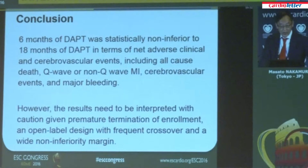In conclusion, 6-month DAPT was statistically non-inferior to 18-month DAPT in terms of net adverse clinical events, including all-cause death, non-fatal AMI, non-fatal stroke, and major bleeding. However, the results need to be interpreted with caution. Enrolled patients were relatively low-risk, and in this open-label design, many patients frequently crossed over to longer DAPT. Early termination and crossover to longer DAPT is relatively frequent. Thank you for your attention.